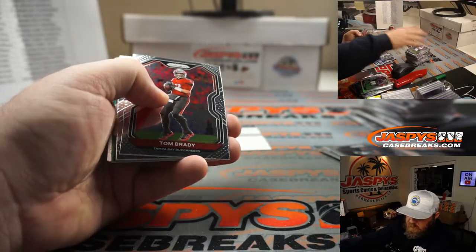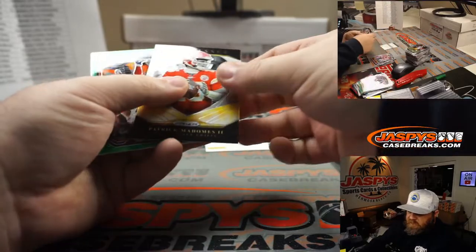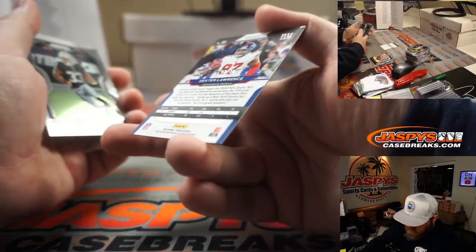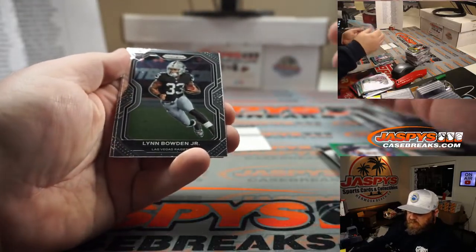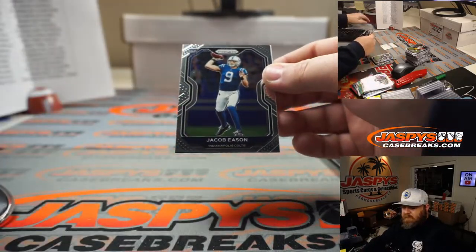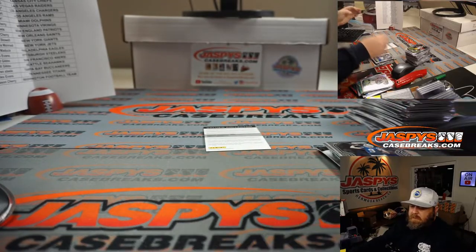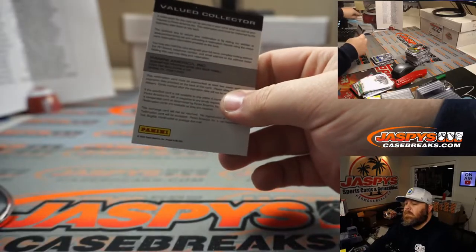Tom Brady, Buccaneers, Karen Steele. Patrick Mahomes for the Chiefs, Clint Melendez, and our green scope is Dexter Lawrence, 53 out of 75, for the Giants, Robert Stoll. Lynn Bowden Jr. for the Raiders, that's going to Roy DiPietro, and Jacob Eason for the Colts, Jason Cherry. And our redemption.